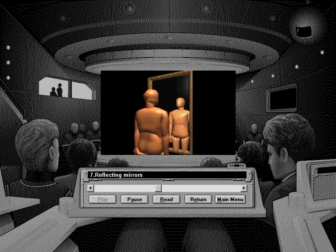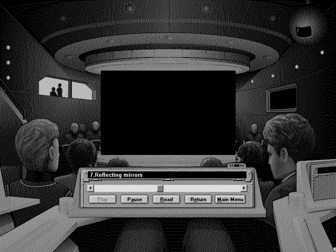Materials that are flat, very smooth and shiny, such as polished metals, reflect light in a special way. They not only reflect most of the light that falls on them, but also reflect it back in straight lines. They turn into mirrors, which reflect back a clear image of whatever object is in front of them. Most ordinary mirrors are sheets of glass with a silvery coating on the back.